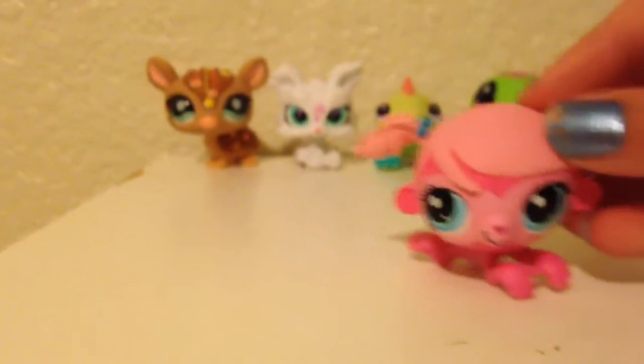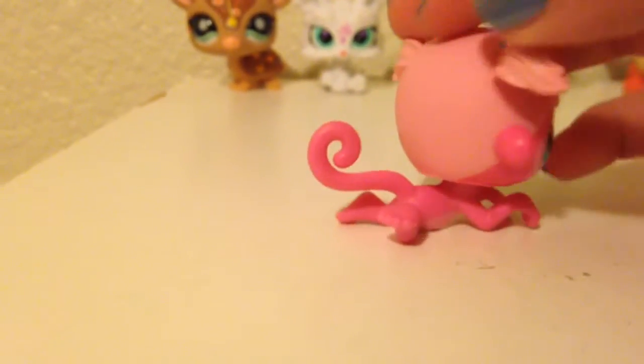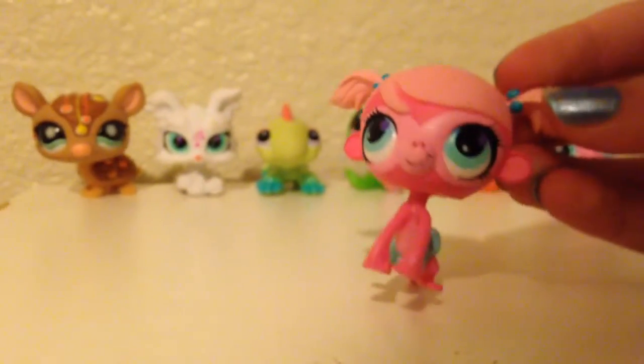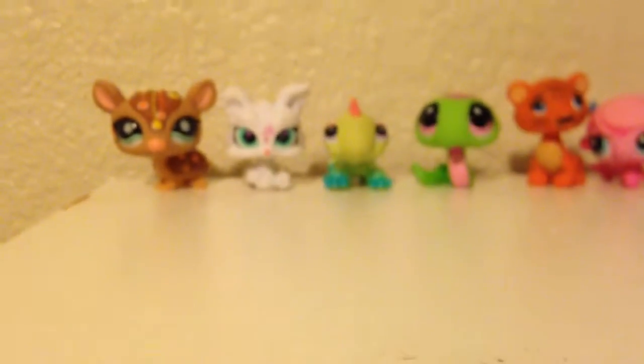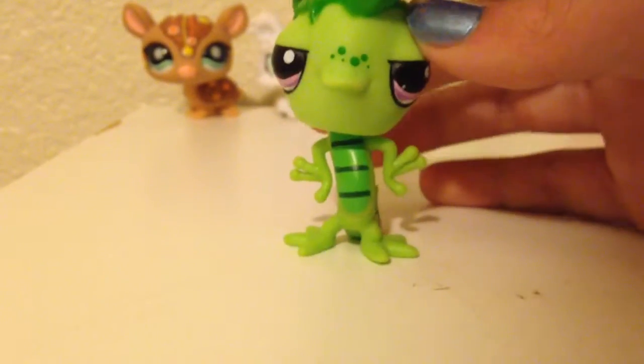Okay. Next, I have this Minka monkey, and she's just laying down, you know, like the usual. Next, I have another Minka monkey, but as I said, I may have the same ones, they just look different, like this one's standing up and has a skirt on. The one that's laying down doesn't stand up well. And, oh my gosh, another one that I have from the hub.